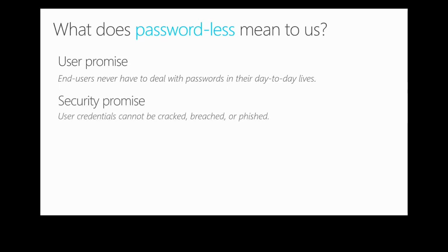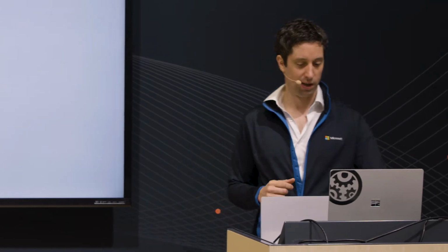But it doesn't mean that we're in a better position yet, because there's also a security promise. So we have to make sure that users' credentials cannot be cracked, breached, or phished. Because as long as that's possible, we're not in a safe world. So how do we get there?